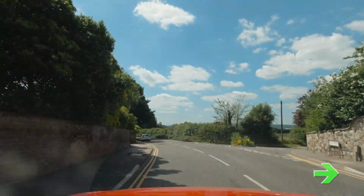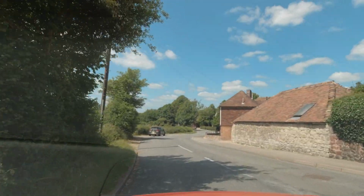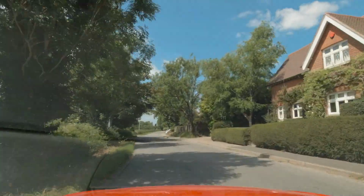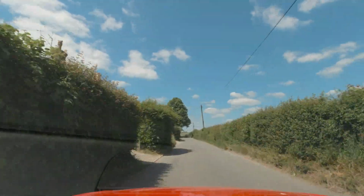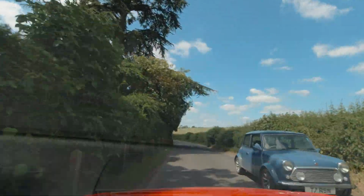We now need to swing a right onto Kensington Road. It's not signposted, so you need to keep an eye out for it. This is not the most direct route to our next destination of Ightham, but it is the most scenic, and that's what matters. And another classic, an original Mini.